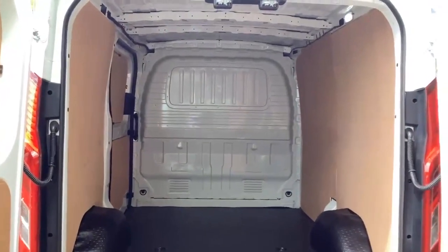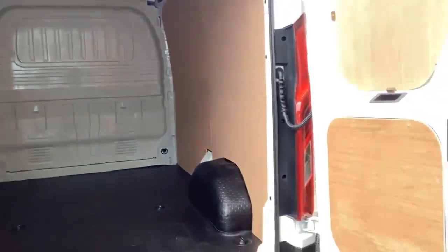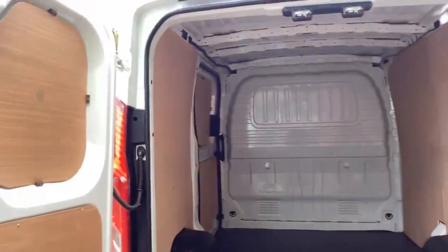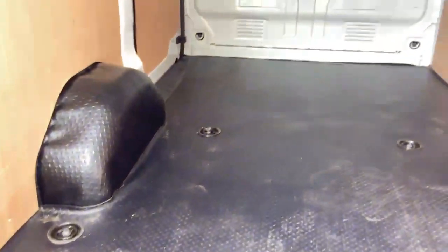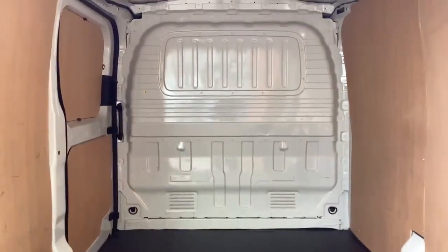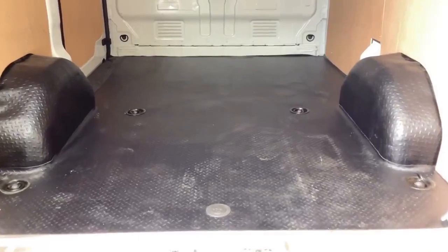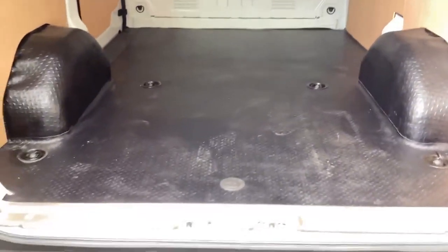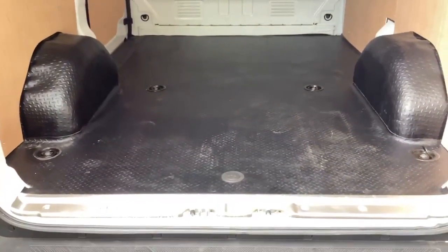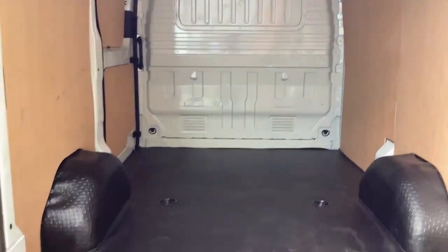Moving into the load area, you'll see that the interior of this example is ply lined throughout with the inside of the doors as well. This waterproof and a non-slip mat fitted as standard with the steel bulkhead and the side loading door. Just in terms of some key measurements for you, width between the wheel arches is 1.3 and the load length is 2.6. So if you had to load 8x4 boards as an example, you're going to do that very easily, laying flat between those wheel arches.